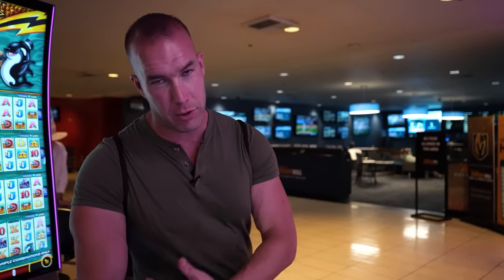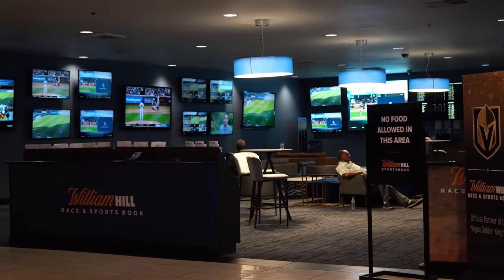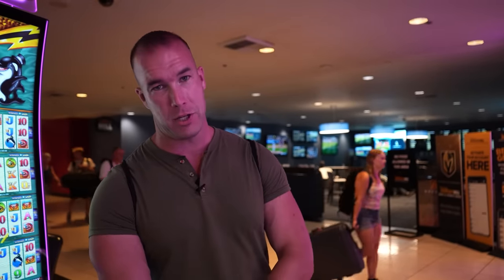For the sports book lovers out there, if you want to place your bets on sports and racing, they do have a sports book here at the south end by the parking garage. It is William Hill. I know some of you are okay with William Hill and some of you really don't like it, but this is what they have if you want to place your bets here.